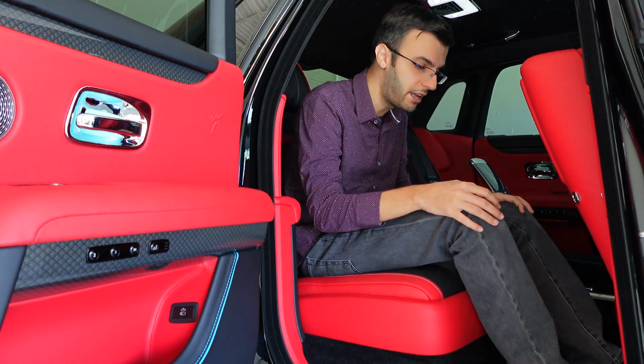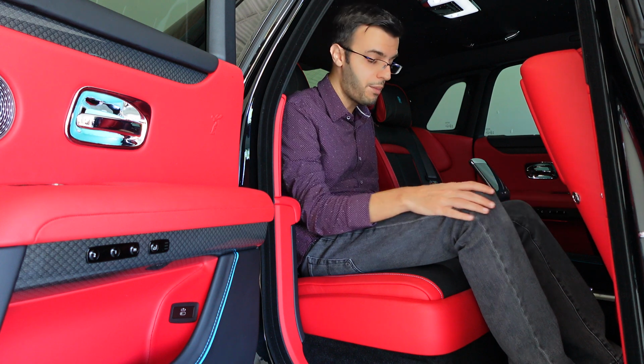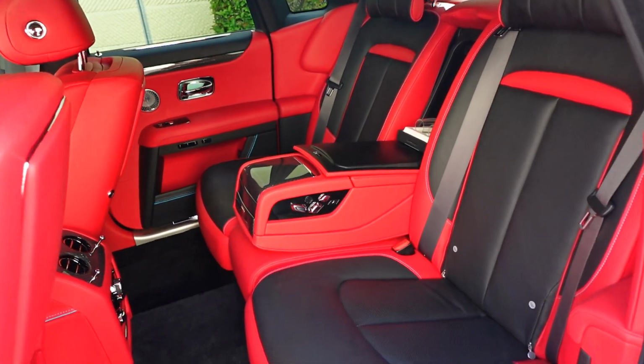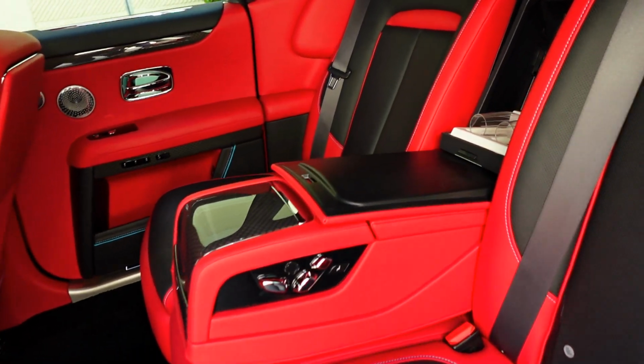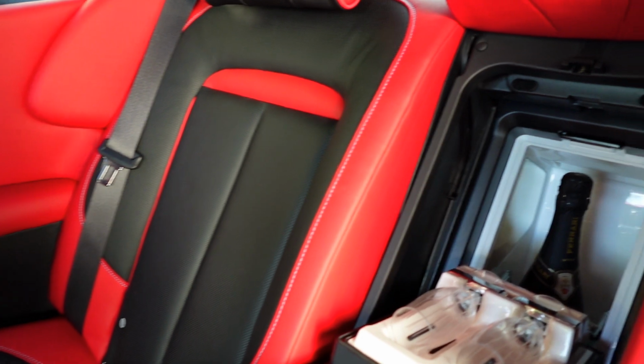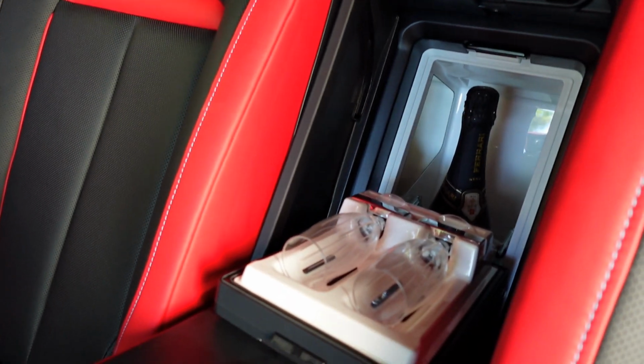Now, before I even made that adjustment, I've got way more than enough leg room. I'm just over 6 feet tall, and I have probably, I'd say, about a foot of room here. So there's no way anybody can complain about being cramped in the back seat of a Rolls-Royce Ghost.